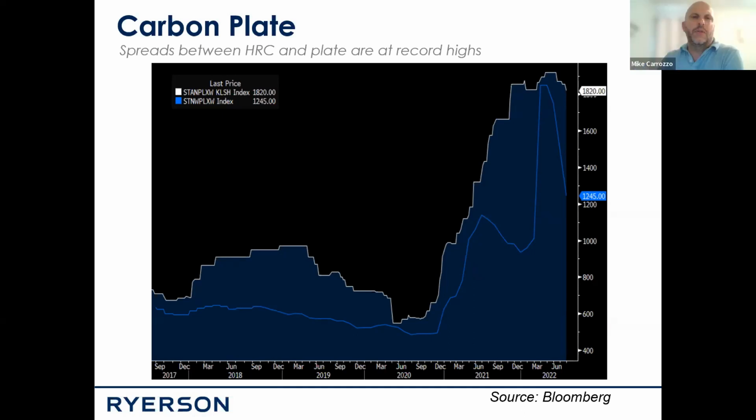How much does auto impact hot roll? Not to make it into a pun, but automotive drives the steel market. Automotive production levels have been cut so hard this year that the absence of automotive is really being felt in what we see in hot roll pricing, in capacity utilization at the mills, and in lead times.